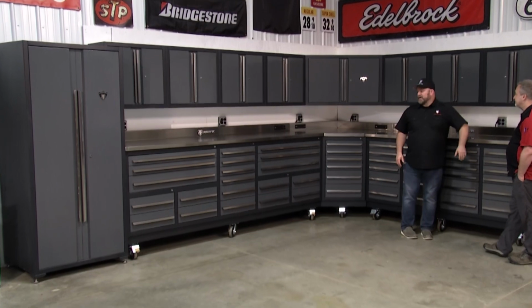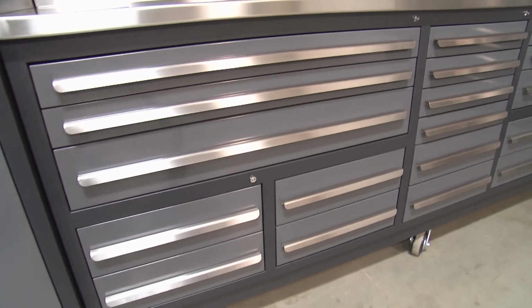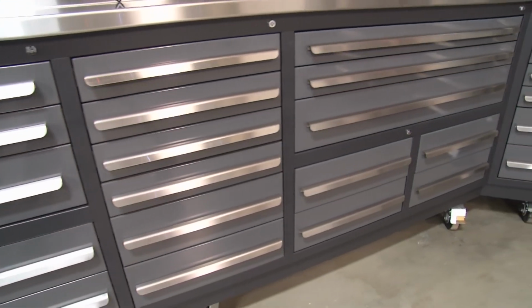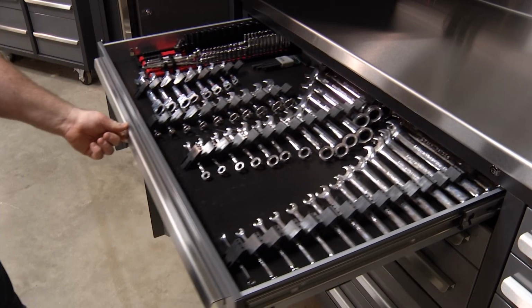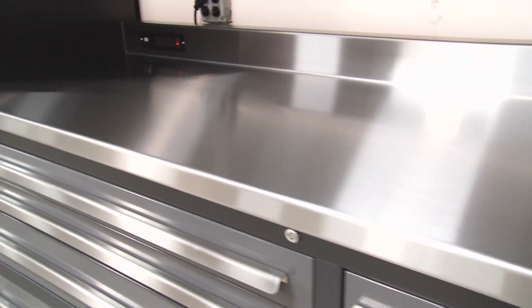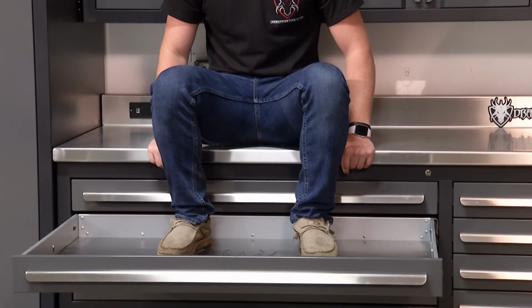Tell me about that. So this is our 20-drawer Midnight Pro Series workbench. One of the innovative things about this workbench that we changed for this past year is now we have 6 wide drawers in it. You have 2 thin drawers and you have 2 deep drawers in this workbench. You also have a 14-gauge tubular steel all-welded construction, a 304 stainless steel top, 16-gauge galvanized steel drawer bodies, and drawers rated for 200 and 400 pounds.